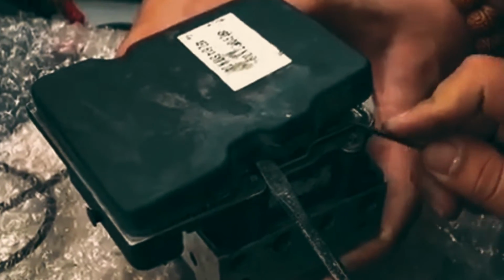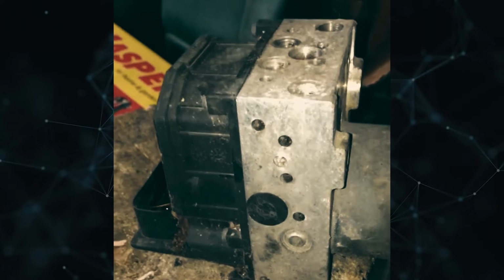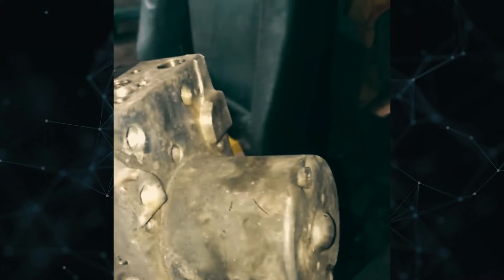Causes. Despite the fact that ABS control modules are extremely durable and frequently last the entire life of a vehicle, they do occasionally malfunction for a variety of reasons. Impact is one of the main causes of ABS module failure. Even when these modules do not immediately display signs of damage, they are frequently compromised during collisions.